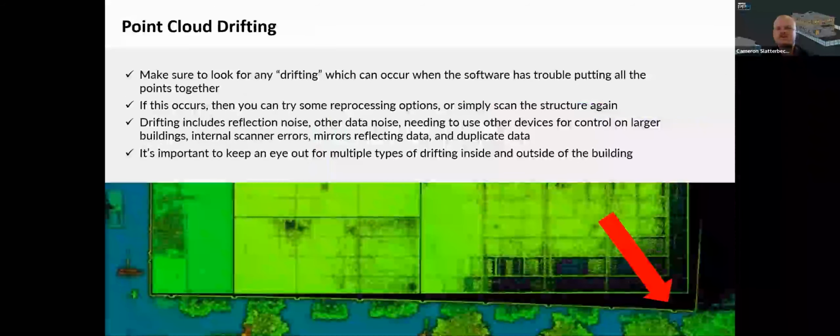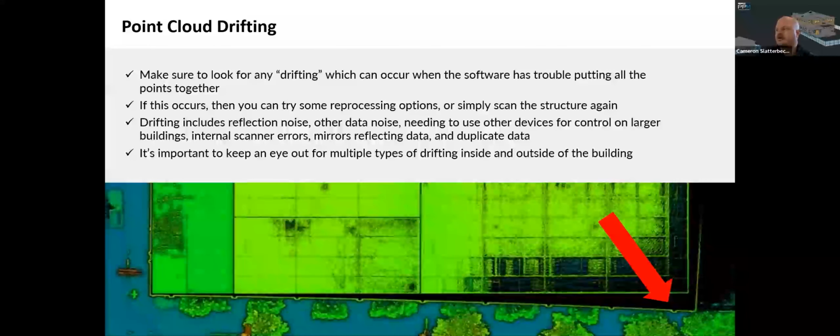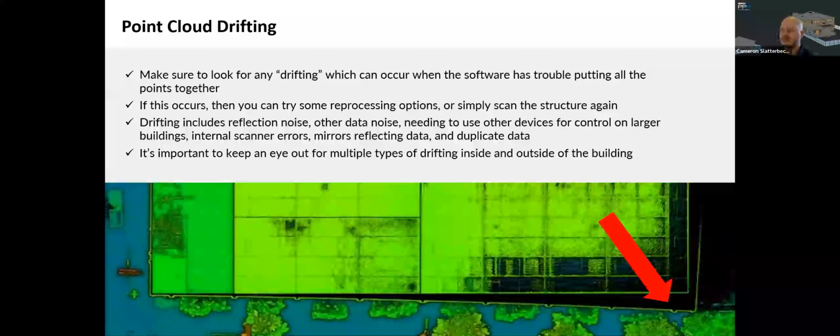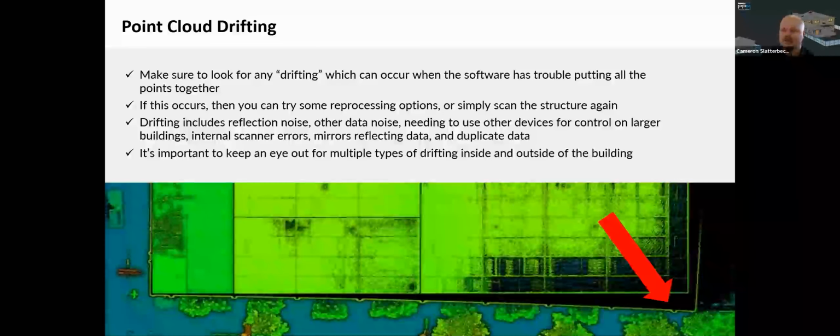So make sure to look for any drifting, which I mentioned a couple slides ago, which can occur when the software has trouble putting all the points together. If this does occur, then you can try some reprocessing options or simply scan the structure all over again. Drifting includes reflection noise, other data noise, needing to use other devices potentially for control on larger buildings, internal scanning errors, mirrors reflecting data and duplicate data.